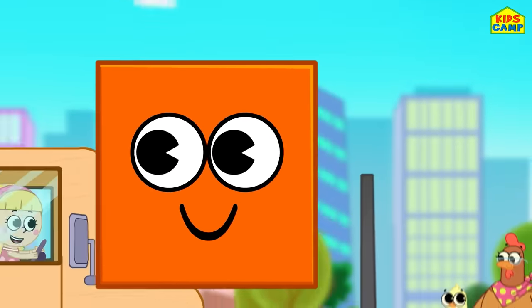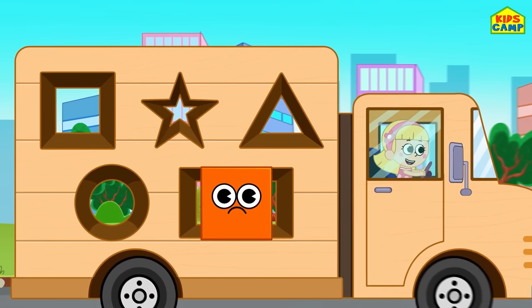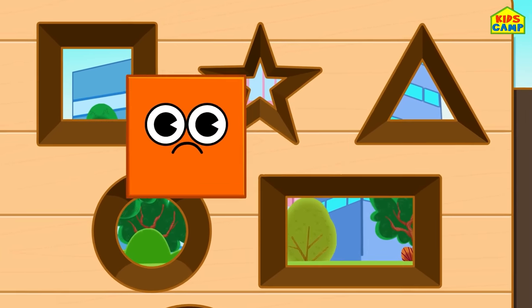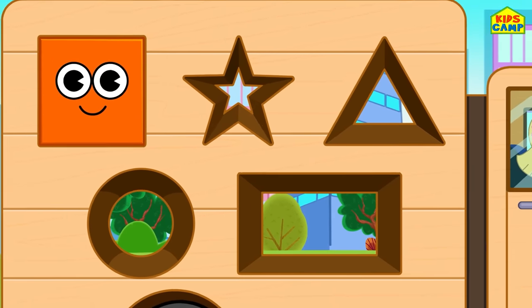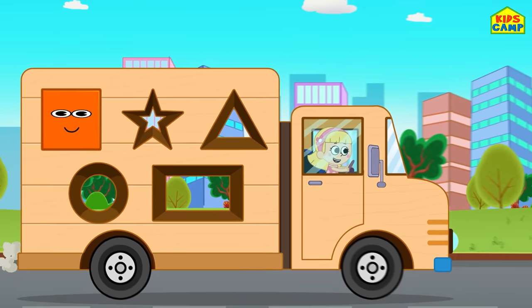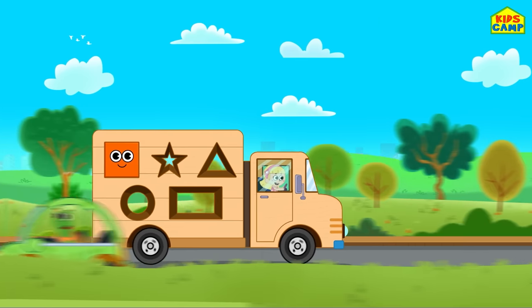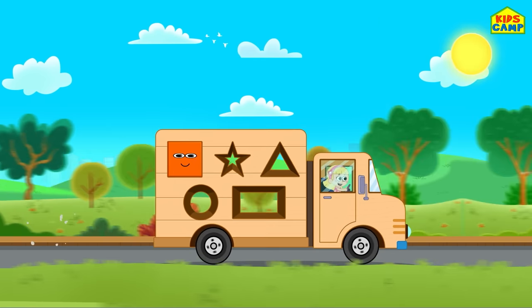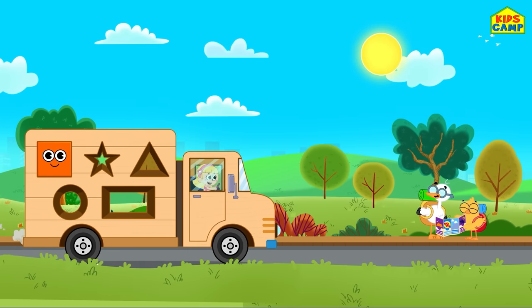Let me collect this shape and place it on my wooden truck. No, no, this is not right. Let's keep moving the square. Yes, this fits. Wonderful. Honk, honk. Let's find the next shape. Here I go in my truck. Honk, honk, honk goes my wooden truck.